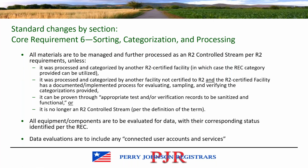All materials are to be managed as R2 controlled streams. Again, you're going to want to get more familiar with that definition in the standard. So all materials have to be managed as R2 controlled streams unless they meet certain criteria. There is a level of recognition of these R2 categories and the REC categories if they're coming from another R2 certified or an R2V3 certified facility. I should clarify that we are referring to R2V3 here. Obviously, the R2 2013 requirements are different.